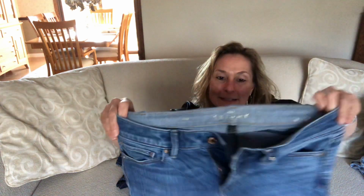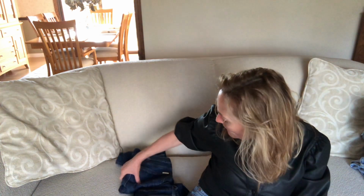So again, I have to wear this with the belt, otherwise between my calves pulling them down and the fact that they're too wide in the waist is a problem. So yeah, it has to be worn with the belt, all right? Doesn't bother me. It's fine if I wear my stretchy White House Black Market belts, they stay up.